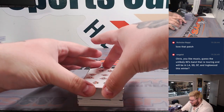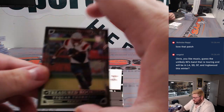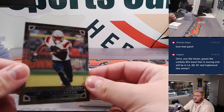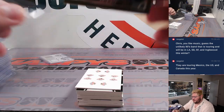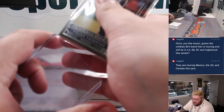We do have a booklet. Nice. All right. Next up, one more Tyquan Thornton, 40 out of 99. No. One more for the Patriots, one more for Matthew.